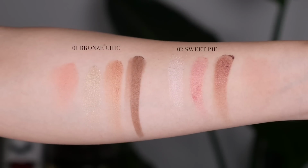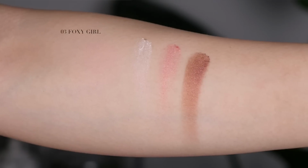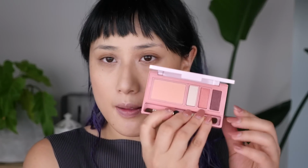So this is what it looks like after I've applied the powder. It has mattified my face where I have added it, and it hasn't made the under eye areas super crepey, so that's appreciated. So I've got the 3 eyeshadow palettes here. We've got 01 Bronze Chic, 02 is Sweet Pie, and then 03 is Foxy Girl. I actually saw this and thought this was the same thing as 02, but they are slight differences.